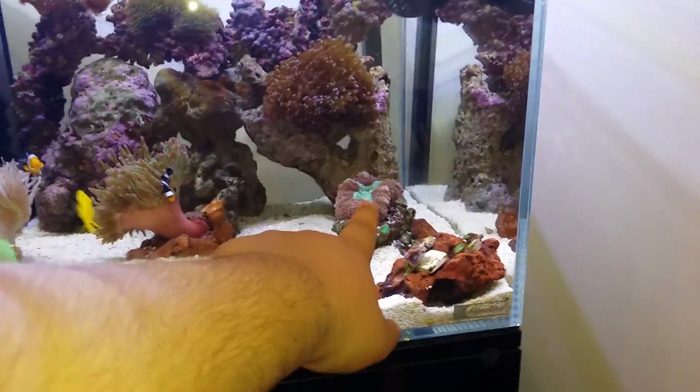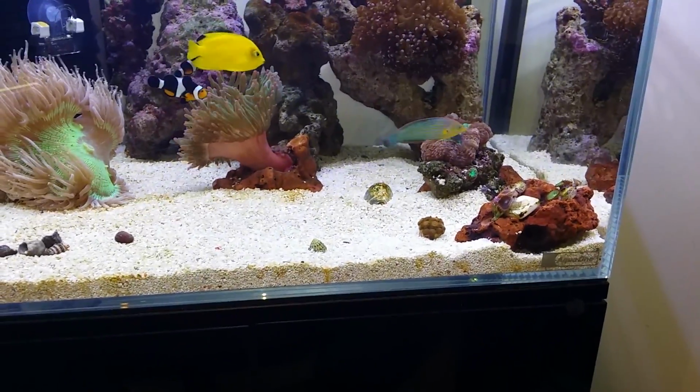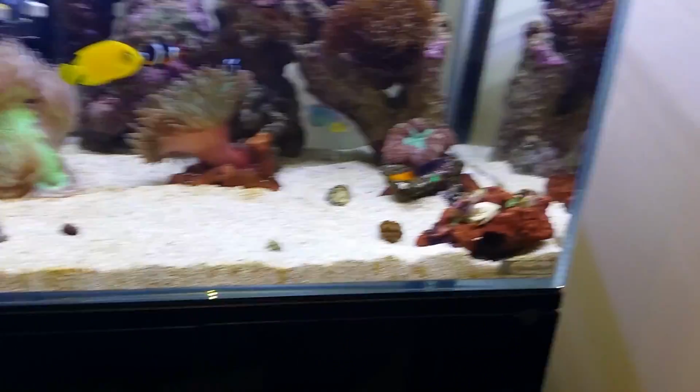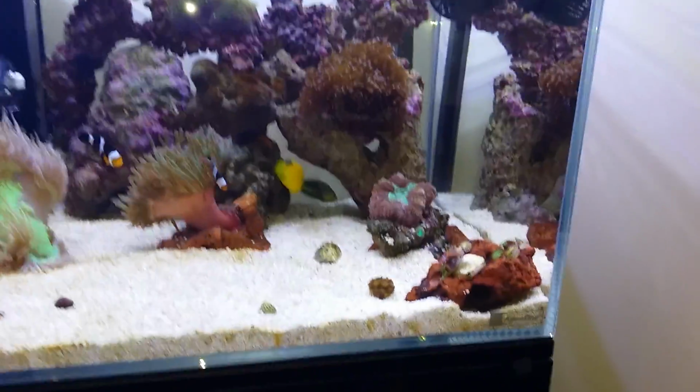For you guys that want to know what this coral is, it is a brain coral. It is a Lobophyllia, I believe that's the scientific name. It also has a baby down there, if you can see that. I'll get into close-ups later.